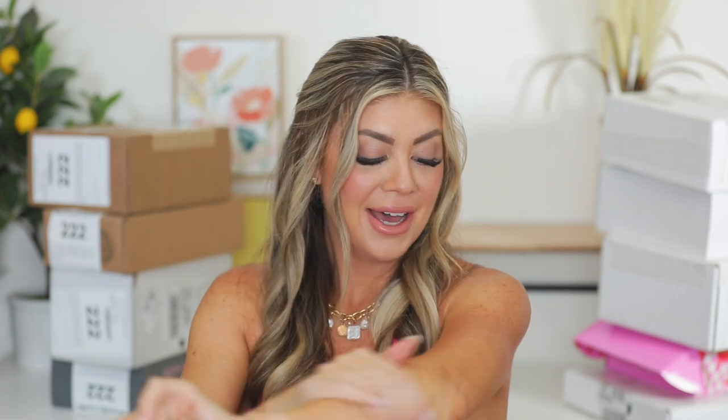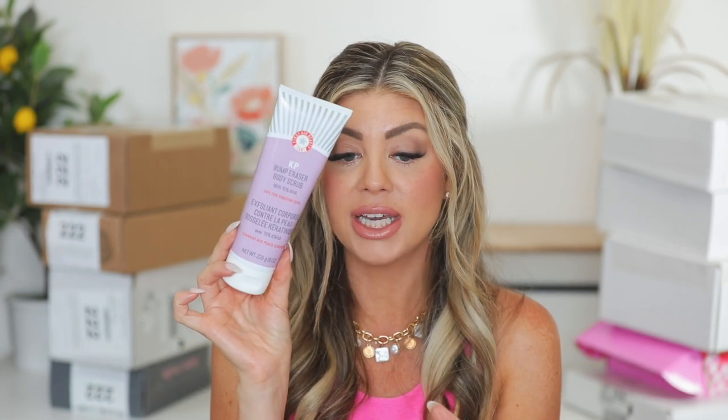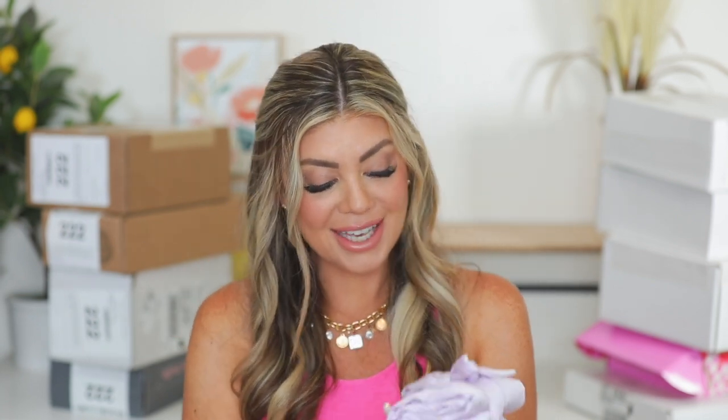Actually, let me put on the hand that doesn't have the Band-Aid. It's been really hard to do my skincare routine with this Band-Aid right there. Oh my God, it smells so good. Oh, I love First Aid Beauty too. Oh my gosh, I love this. It smells amazing. And then they also sent over their Bump Eraser Body Scrub too. This is an exfoliant. And it looks like they sent over a cute little robe as well. So thank you so much, First Aid Beauty. I'm super excited about this new launch. I love a good body oil.